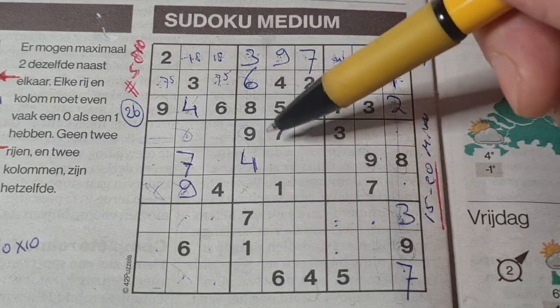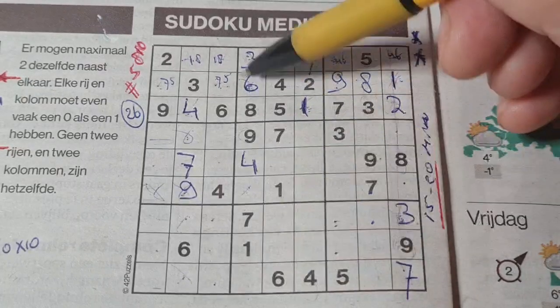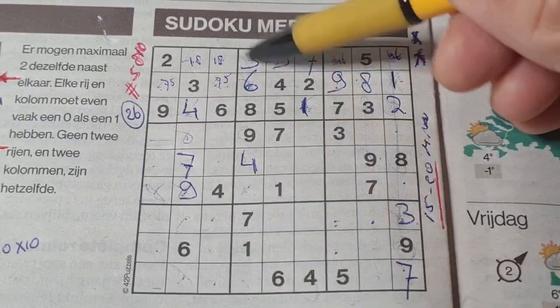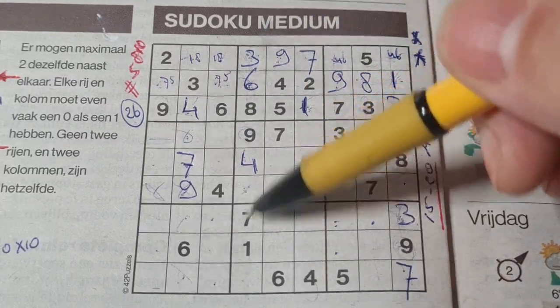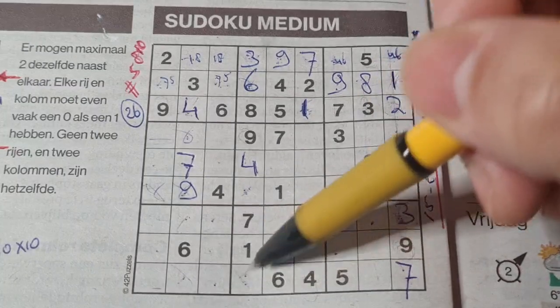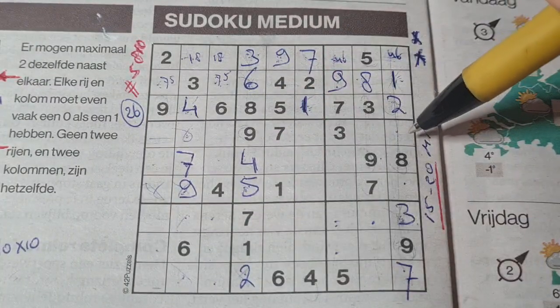Then two missing numbers in this column. Those missing numbers are the 1, the 2 is missing, the 3, the 4, and the 5 is missing. 2 and a 5. We have a 5 in the last row. No 5 there. 5 should be here, and the 2 goes there.